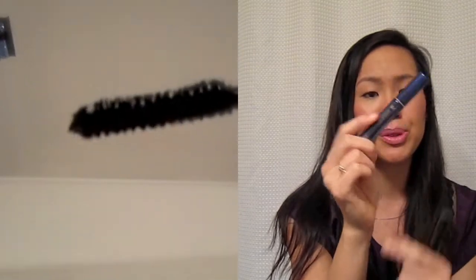This past month I've re-found a new love, and this is actually from Missha. I bought this in the States, and at the time it was on sale. It's called the Super Extreme Waterproof Mascara. It's supposed to be the lengthening one. It's just in a plain blue tube.